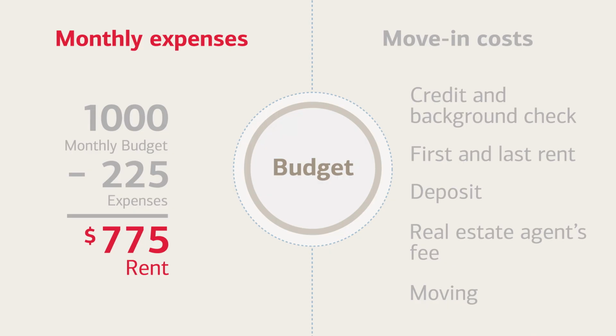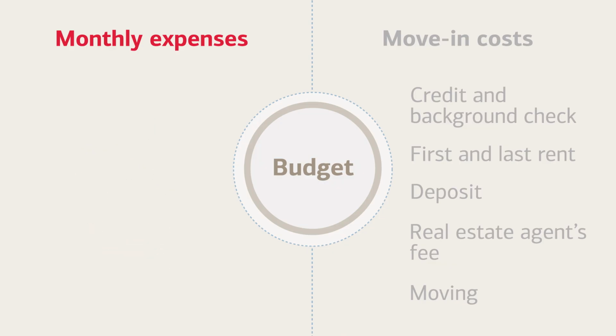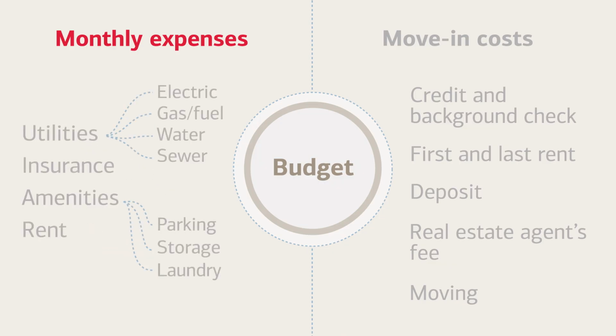If it's too low, one possibility would be splitting your housing expenses with roommates, leaving you more to spend on rent. So you can see there are a variety of expenses you may want to think about in addition to the rent.